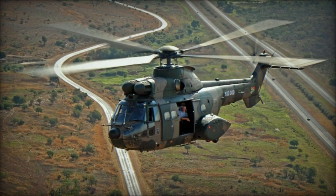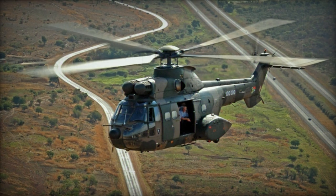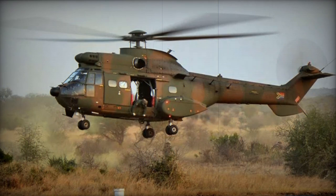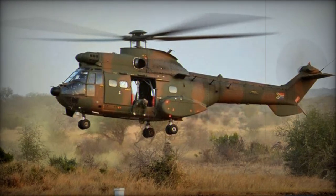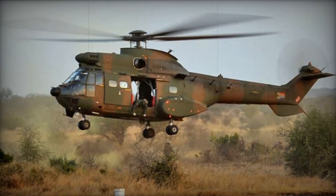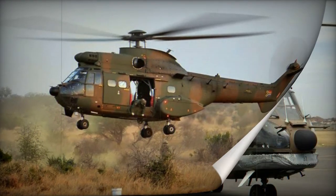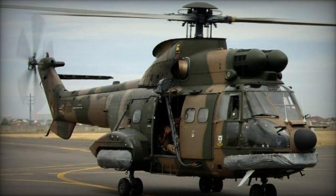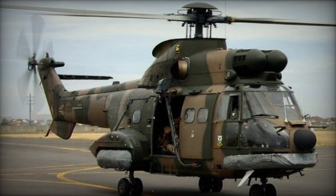AH-2 Rooivalk is a two-seat attack helicopter. Although it looks like an entirely new machine, the Rooivalk is actually based on the Oryx. It uses the same engines, albeit in slightly uprated form, and main rotor. This gunship made its first flight in 1990 and was adopted in 1999. The South African Air Force operates a small number of these helicopters.